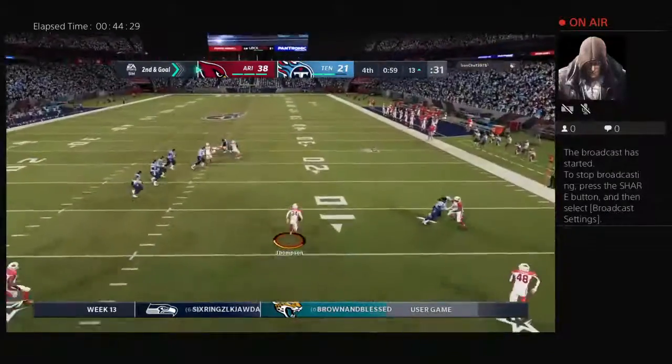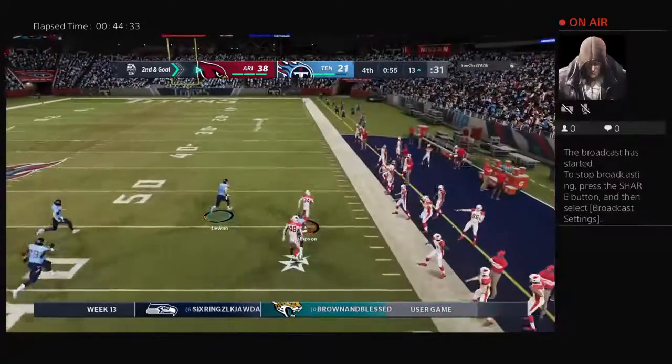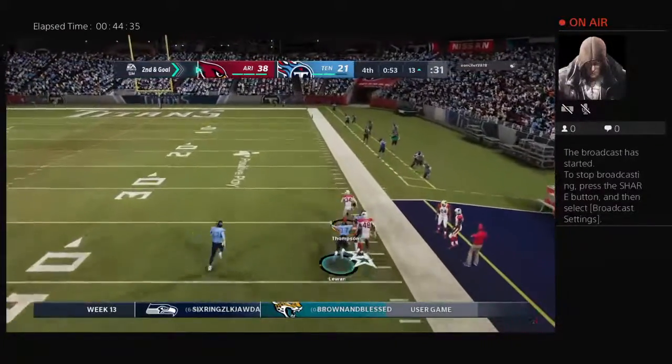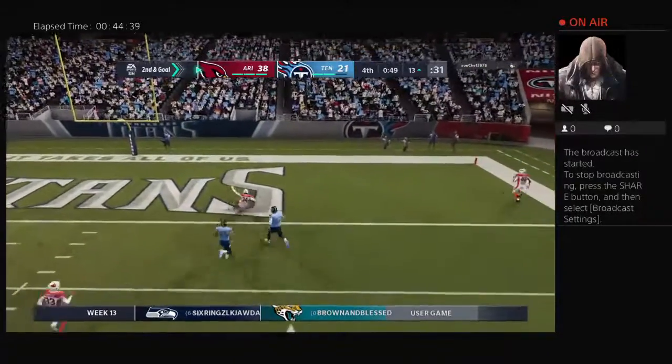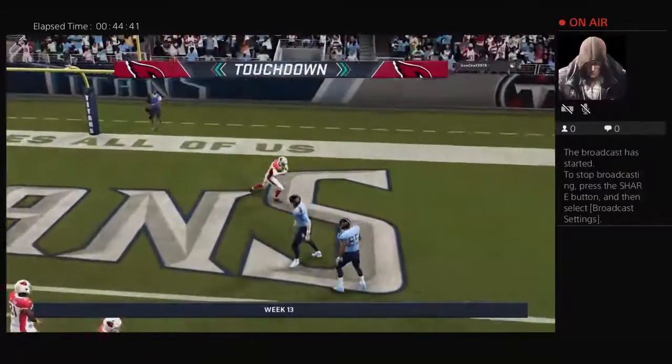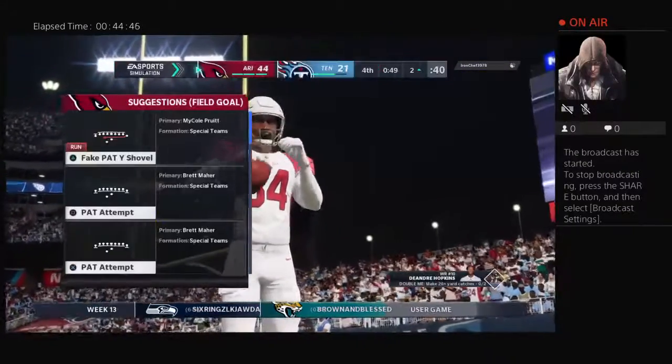And for a third time tonight, he's intercepted. Jalen Thompson picks it. And now off to the races down the right side. And they will score. It's a pick six for the Cardinals touchdown.